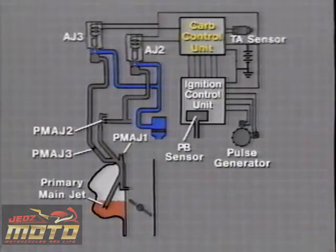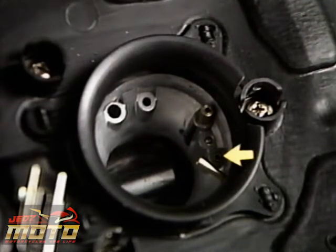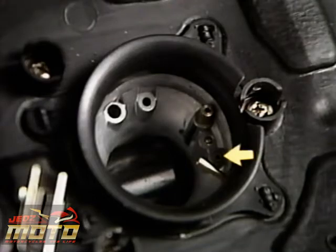The carburetor control unit adjusts the amount of air flowing to the primary main air jets, depending on several inputs. It monitors a direct input from the TA, or air temperature sensor, as well as inputs from the ignition control unit, for engine RPM from the pulse generator, and manifold vacuum from the PB sensor. This fine-tuning of the air-fuel mixture is just what a fuel injection system does. But instead of varying the amount of fuel, the GL1500 varies the amount of air passing through the computer-controlled air jets. A fixed primary main air jet, air jet 1, is used for basic metering.